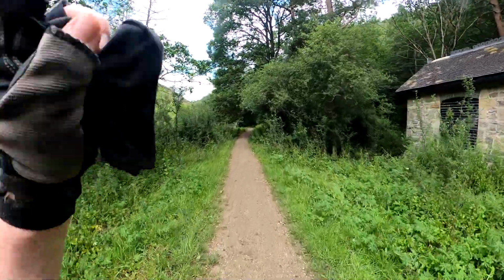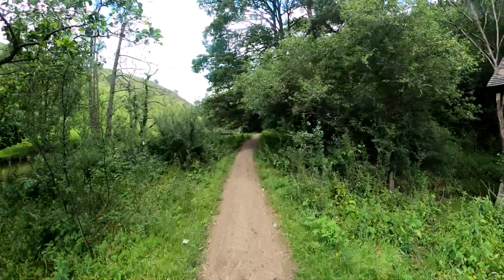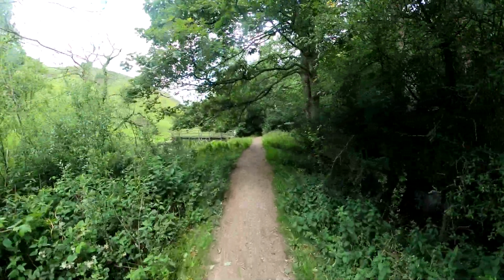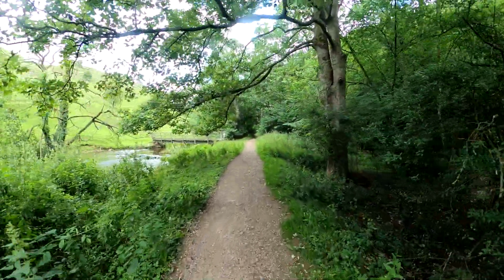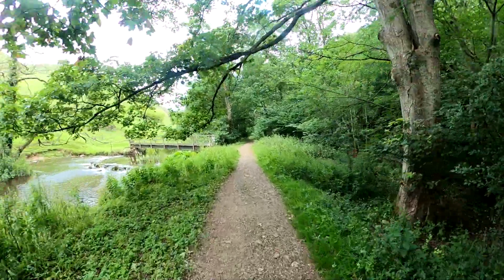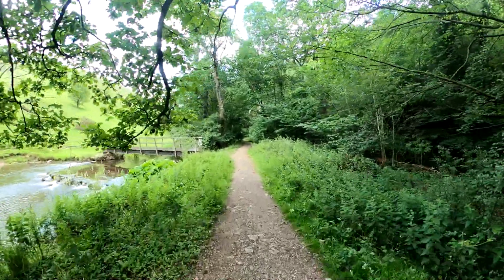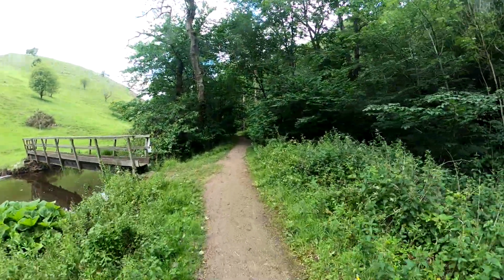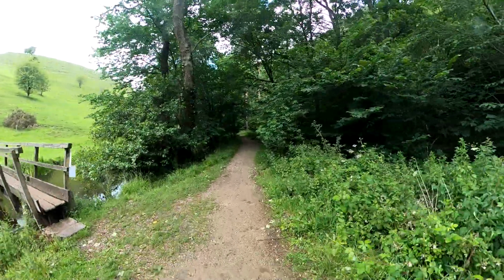This is just doubling back the way I came until I get to the next fork, which is 2 cliffs or 2 gullies, whatever, 2 dales. One's Wolfscote Dale, which is the one I came down on, and then the intention is to go out on Biggin Dale.